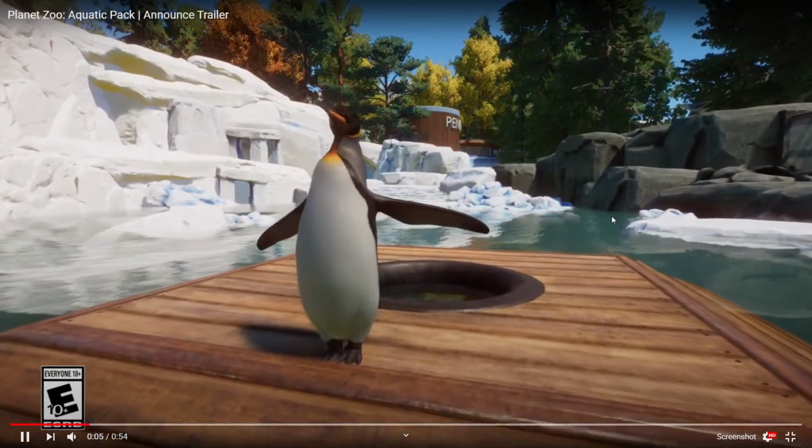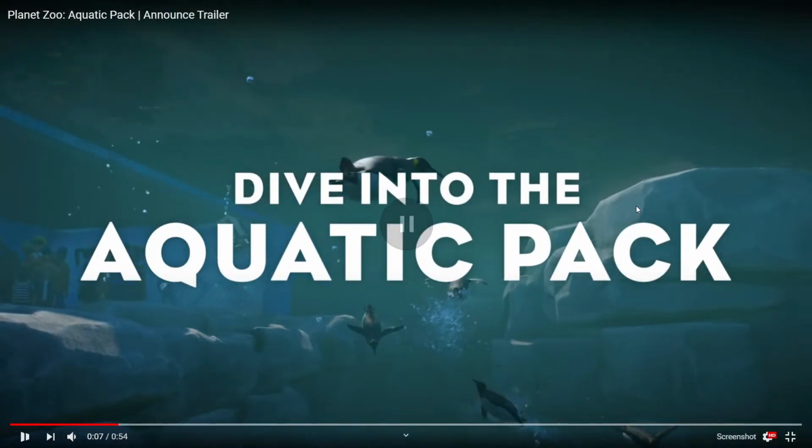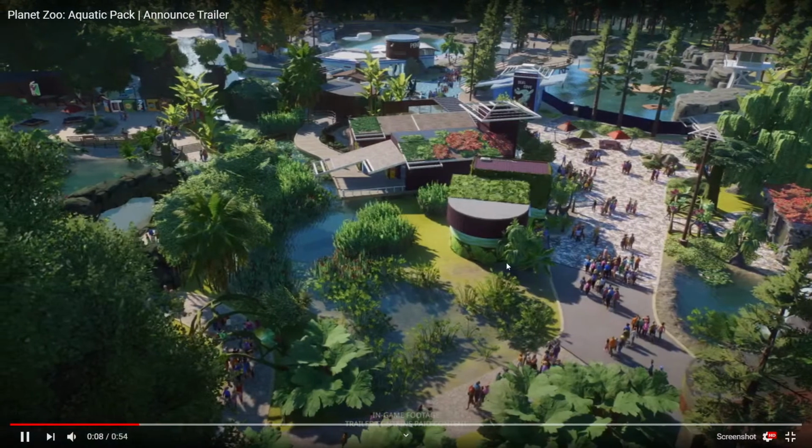Can we start getting hype about what's going to be in the Sun Bear DLC? That's a good point, Reds. That's a good point. The Sun Bear did not come with this pack, right? So we can expect that hopefully in the future.